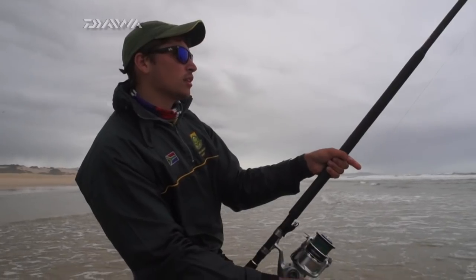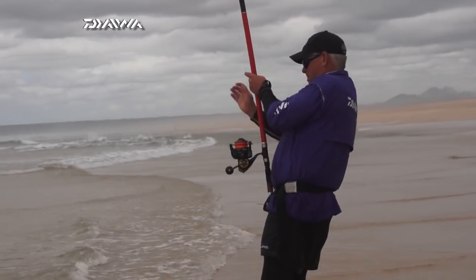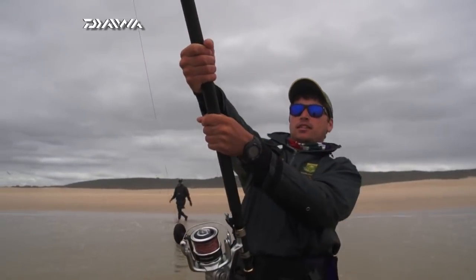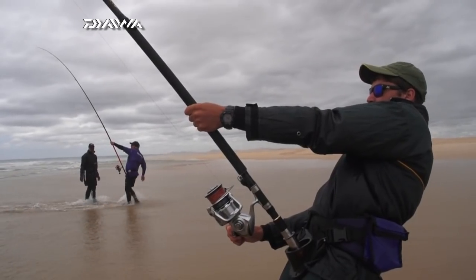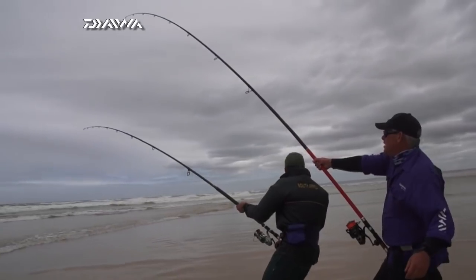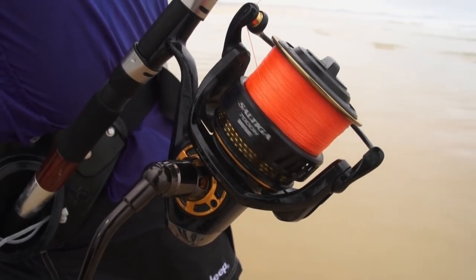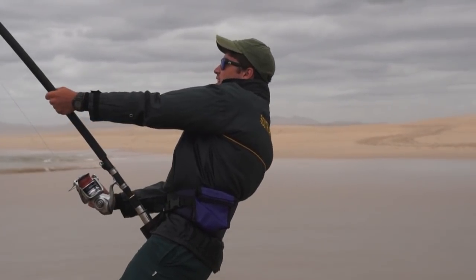Looks like we've got another reggie bite here. One thing about a reggie, he always plays around with you before he actually swallows the bait. So your heart always sits in your throat. How's that? Double up! Double up! Mine's in the back lip. I feel for you. Oh, and it's still going. You little bugger. Got quite a bit of line to get back.